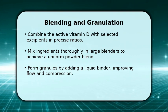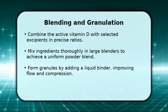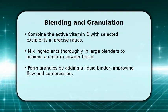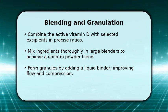Following this, a granulation process occurs, often involving the addition of a liquid binder to form small, consistent granules. This step is vital for improving the powder's flow properties and ensuring consistent tablet weight.